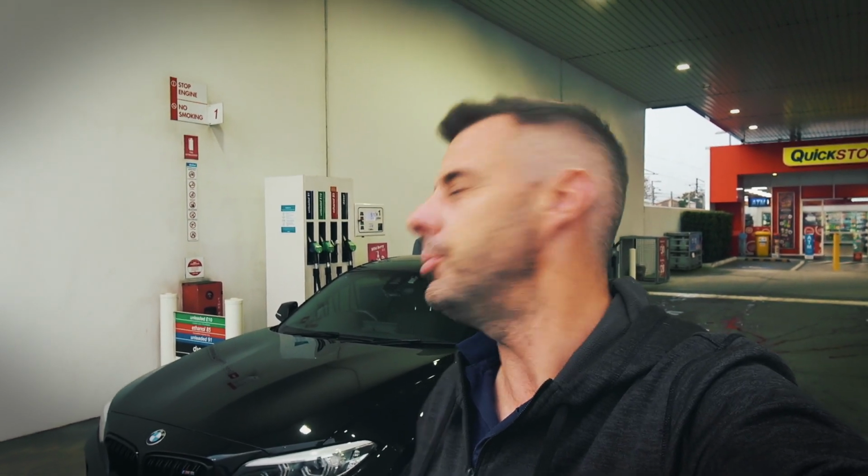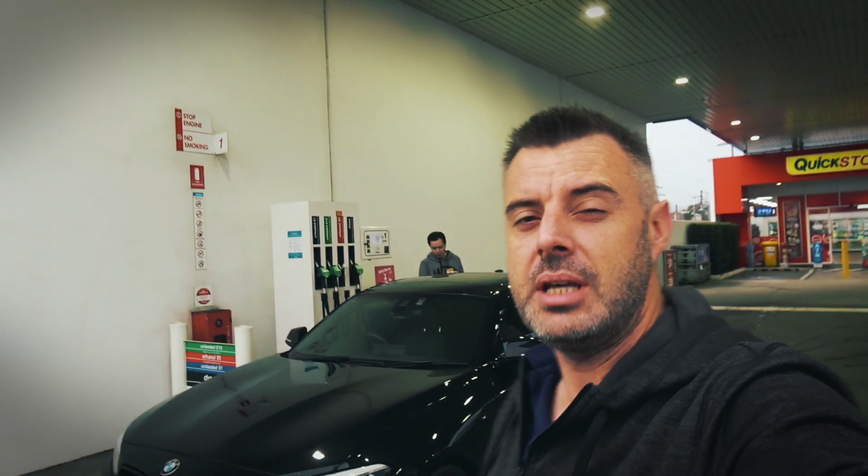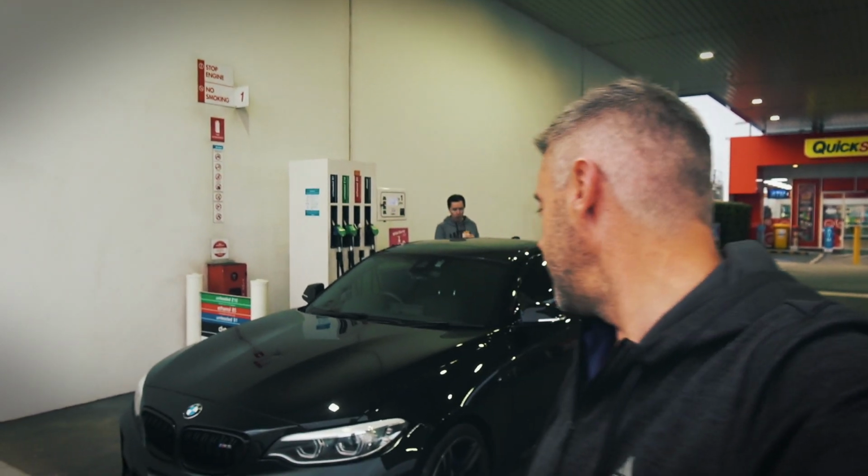So he's got the custom tune from Cary Jordan. He's running full E85 with the Dortch Stage 2 pump. And he's been going through a few issues with oscillations. We're thinking it's down to the factory bob on the turbo, just not holding boost properly. But it's going to be a test for it. It's going to be flat out around Queensland Raceway.